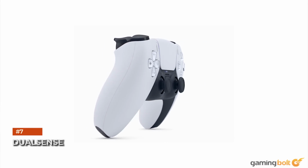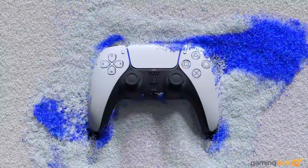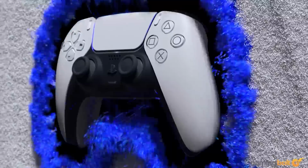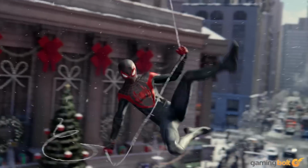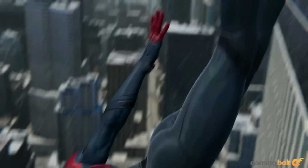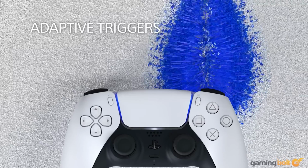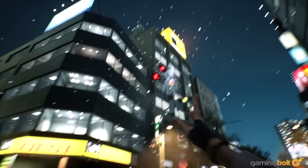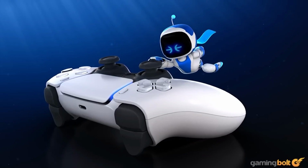DualSense. Besides the new look, the PS5's DualSense has attracted a lot of attention for its haptic feedback and adaptive triggers. The former provides different feedback depending on the phenomenon. In Marvel's Spider-Man Miles Morales, feedback will vary depending on the direction of incoming attacks, mimicking Spider-Sense in a way. Meanwhile, the adaptive triggers give a unique feel to different actions, like the triggers jamming if a weapon jams in Deathloop, or recoil when utilizing attacks in Ghostwire Tokyo. Astro's Playroom, which is bundled with the PS5, will also provide a pretty good showcase for what the controller is capable of.